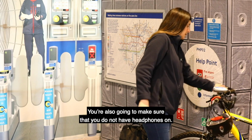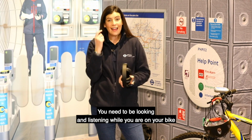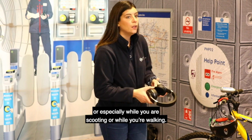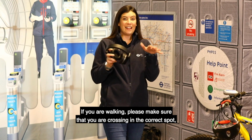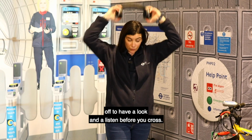You're also going to make sure that you do not have headphones on, right? This can cause a major distraction. You need to be looking and listening while you are on your bike, or especially while you are scooting or while you're walking. If you are walking, please make sure that you are crossing in the correct spot. So at a crossing, and make sure you take your headphones off to have a look and a listen before you cross.